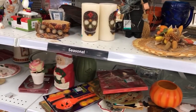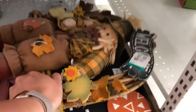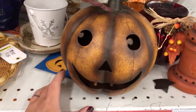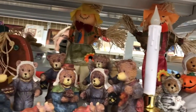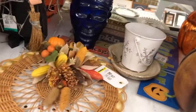And then they had a pumpkin patch sign that was pretty cute. They had some other fall decorations and fall plates, leaf plates kind of a thing. And they had this other one that was a pumpkin and it said boo and eek on it. It had these cute little bats coming off of it, which was super, super cute. I did pick that one up, so I got that. And yeah, I think that was pretty much it.